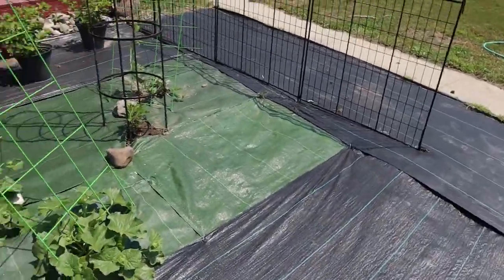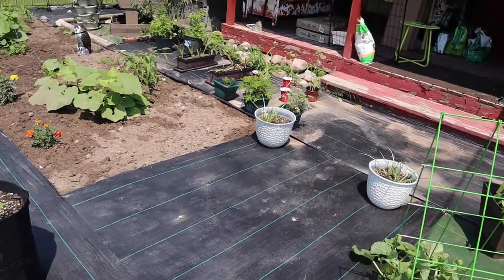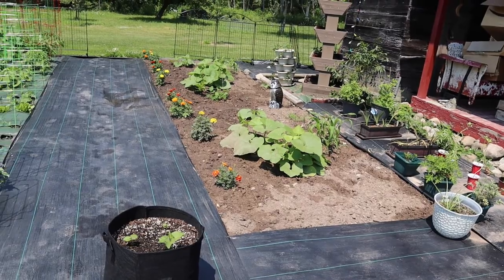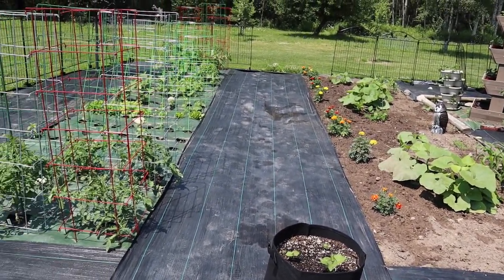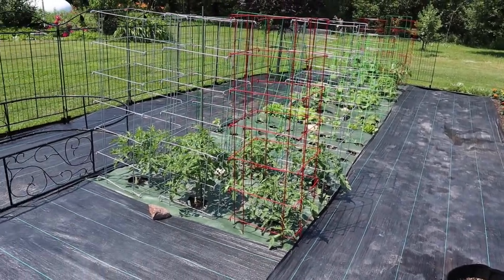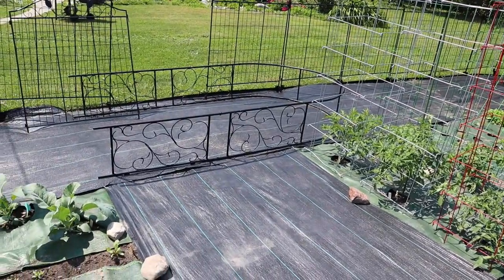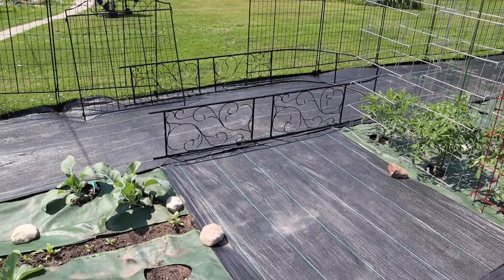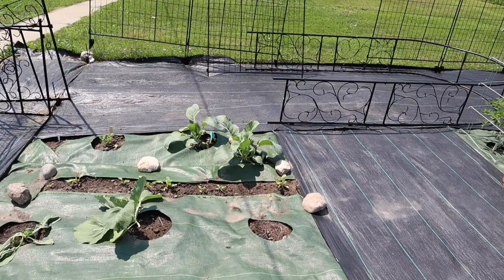Here, I'll pan out and give you a good look at the garden. You can see I got the fencing starting to go up, so they kind of know where they're going. This trellis here is going up at one of the entryways that I'm going to have a thornless rose bush climbing on, so stay tuned for that when that gets up.